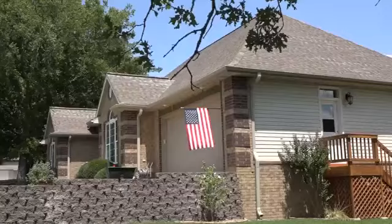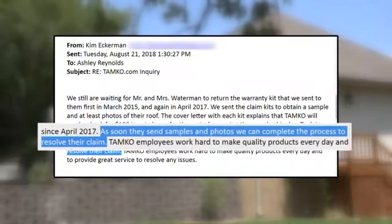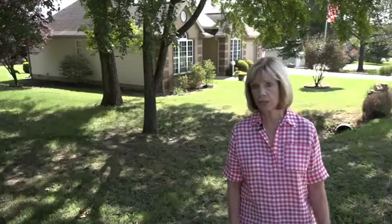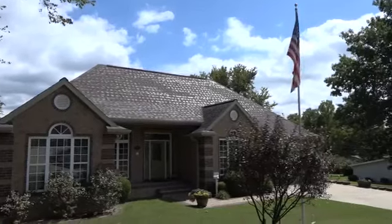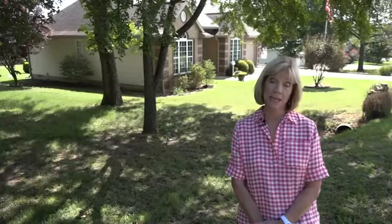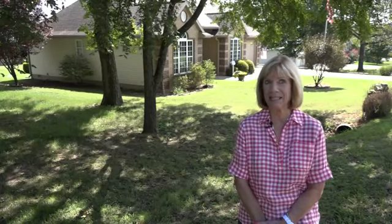As for my questions about Waterman's roof, Eckerman told me in an email, as soon as they send samples and photos, we can complete the process to resolve their claim. But that's not where this story ends. Just introduced herself as Kim Eckerman from Tamco. It went very smoothly, and they weren't here very long, maybe 30 minutes. Waterman got a home visit from Tamco employees a few days after On Your Side started asking questions. I was very surprised. I thought, wow, I think maybe I've stirred up a pot of beans here.